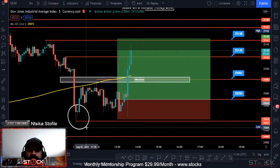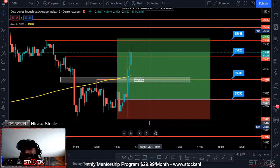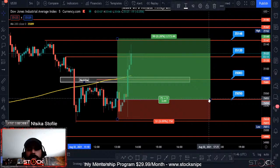So there's your double bottom. Remember, guys, these things only run so far, you know what I mean? It's like you get tired too. When you're tired in a sprint, you slow down, you cool off.